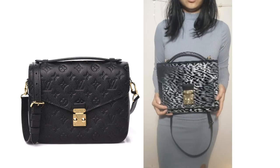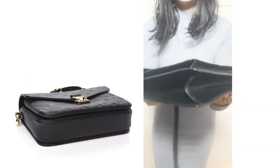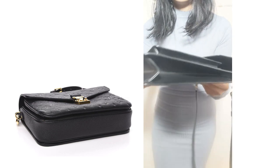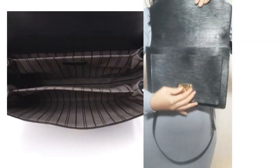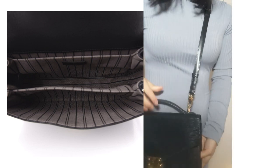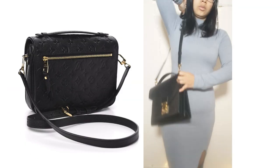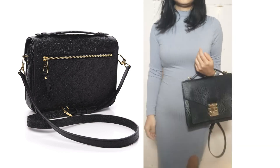Both bags look very similar from the front. Both have a top handle and a detachable and adjustable crossbody strap. The Pochette Metis is made from a softer embossed empreinte leather versus the stiff leather of the Monceau. So here are the side views and the back views. And the Metis has a back pocket, whereas the Monceau does not. The Monceau is unique because it looks like a mini briefcase, and I love it so much. That's why I bought 2 of them.